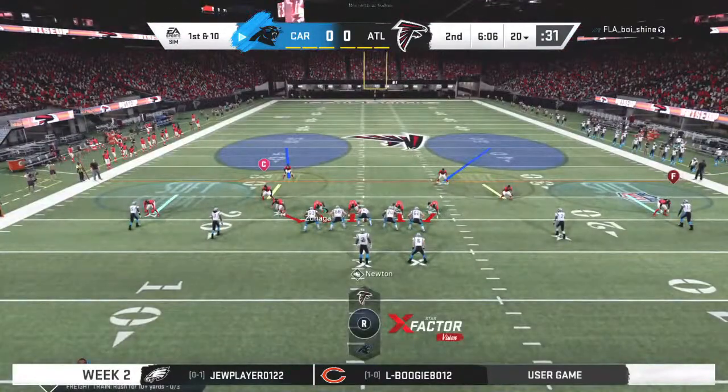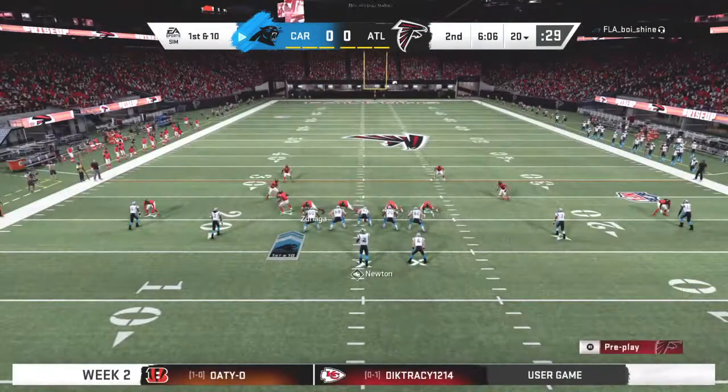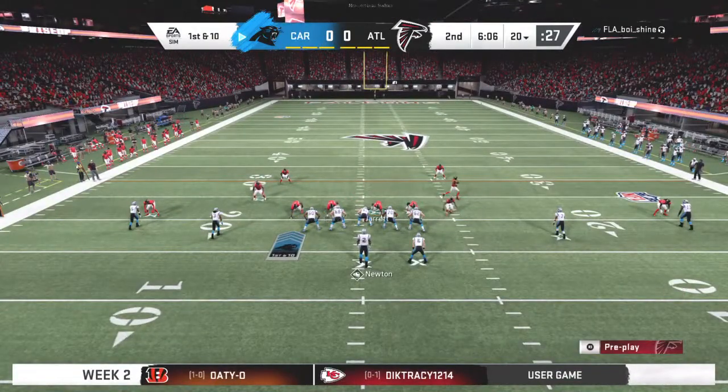The Panthers out there and ready to begin their next drive. They've had it twice. They've punted twice. Not the start they were hoping for.